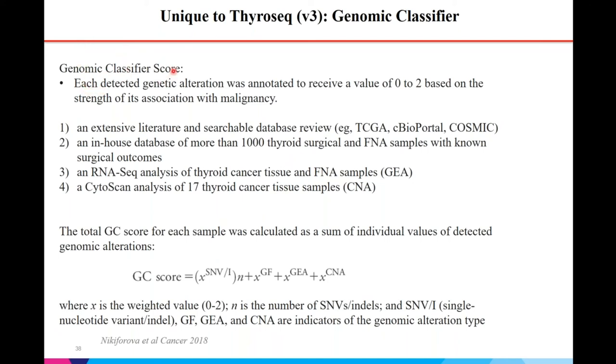This genomic classifier score works as follows: for each variant they detect in their assay, they define a score of 0 to 2 based on the strength of its association with malignancy. How they define these scores is based on extensive literature and different data sets, their in-house database, RNA-seq analysis of thyroid cancer, and the cytoscan analysis of 17 thyroid cancer samples. So the total GC score is calculated by assigning a score to each variant detected for SNVs, gene fusions, gene expression analysis, and copy number analysis. And they add them all up to give this score.